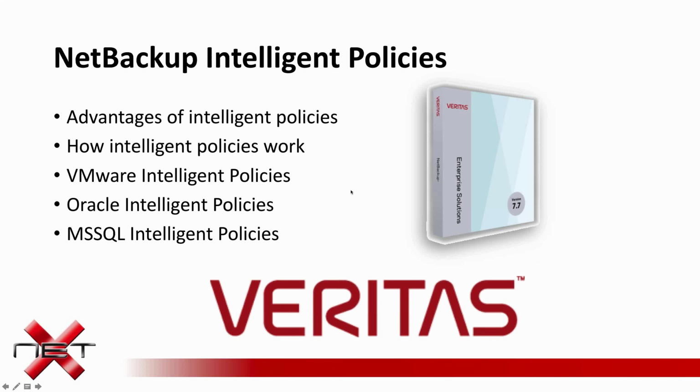All right, so we'll get started with today's topic. Today we're talking about NetBackup intelligent policies. So we'll take a look at the advantages of using intelligent policies, how they work, and then we'll look at examples in the lab of VMware intelligent policies, Oracle intelligent policies, and the latest edition in NetBackup 7.7.1, which is Microsoft SQL policies.